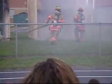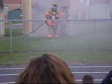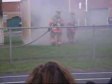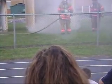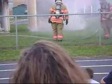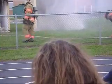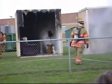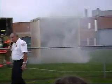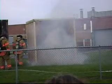The funny thing is they're going to have to get into the fire if you even burn it. That's the time to put the fire out. Okay, we're going to wait a minute to see what it looks like.